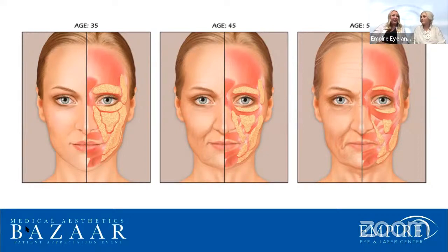My new favorite thing I started saying a little while ago was we don't age in only one way. Like, for example, the sun is not the only thing that ages us. We have natural intrinsic aging, and other types of extrinsic aging. And so we shouldn't try to anti-age in one way. Botox is one answer. Fillers help to replace those areas of volume loss.